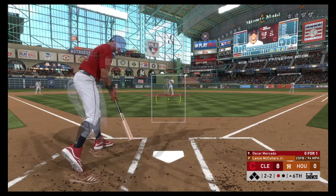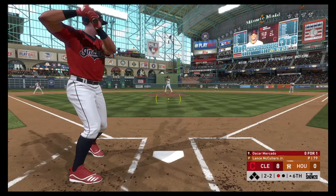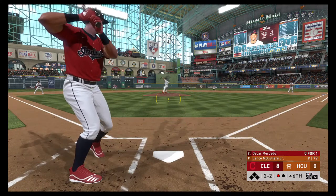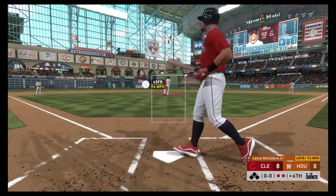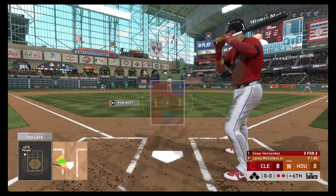A swing and a miss there, 2-2. That's just too much velocity upstairs to get good wood on it. He's going to have to lower his sights. And this is swung out and missed, so it's two up, two down to start the sixth inning. The batter, number ten.